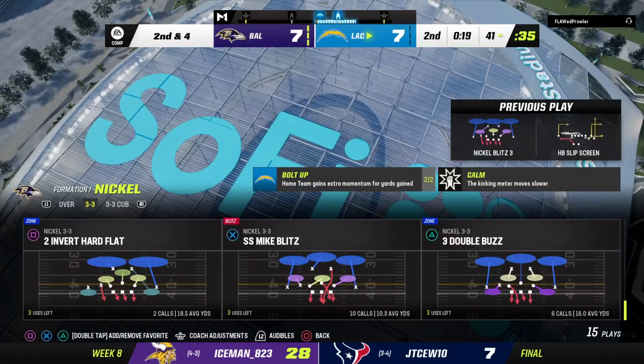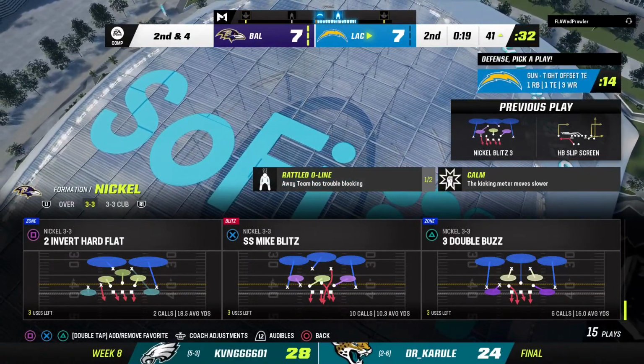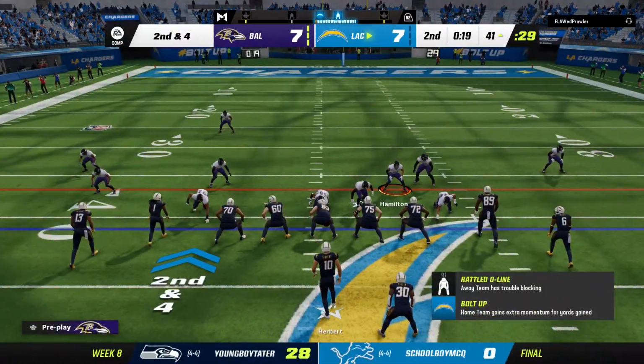And good yardage there on 1st down, because sometimes all you need to do on the screen is get one key block. That might set your man free, and that was pretty good pursuit to the football defensively. Or it could have gone for more.